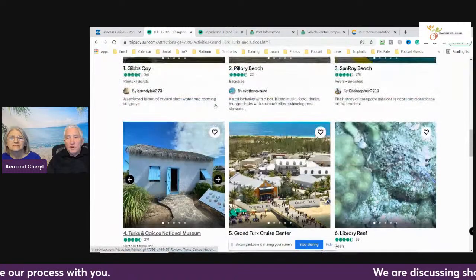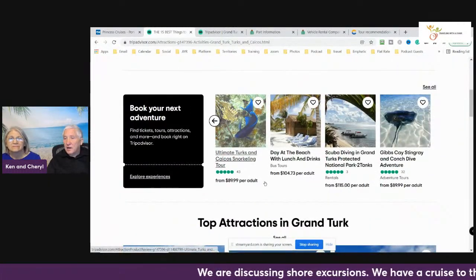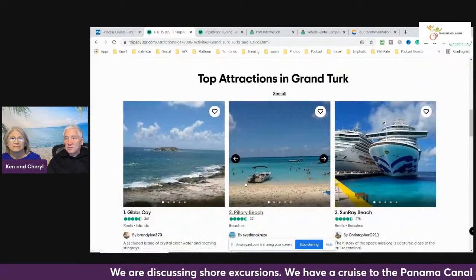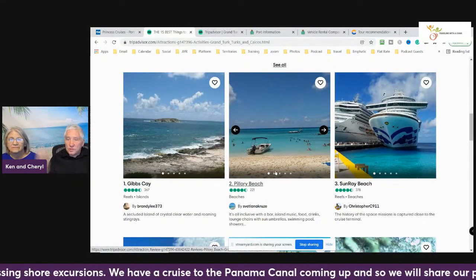So this is Tripadvisor's site, and I just looked for Grand Turk because that's where we stopped. And it lists some things. It gives you a variety. One of the things you'll find on Tripadvisor is you have a lot more choices.